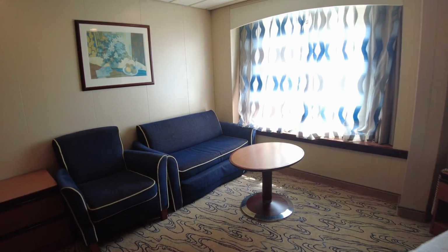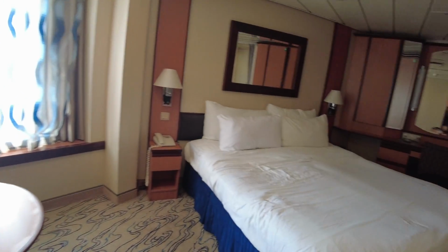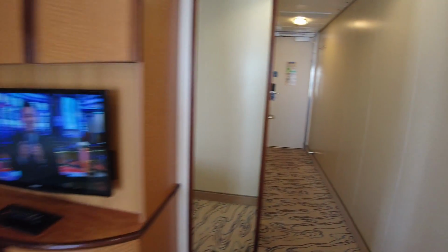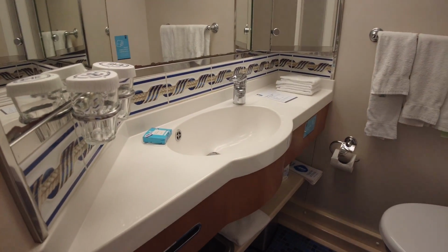All right, so this is the ultra spacious ocean view room. Oh, I forgot to show the bathroom, duh. All right, bathroom is a little tight, just like it was in my aunt's, but it's enough for one person. And that is the room tour.